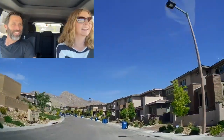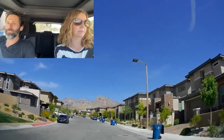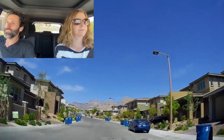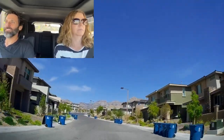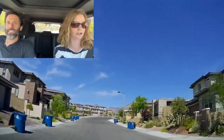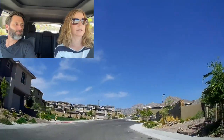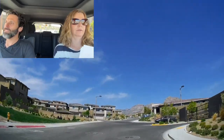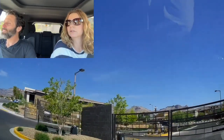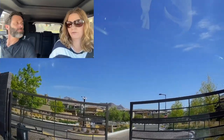All right, next is going to be Bristol Vale by KB Homes. I've sold a handful of homes in this community as well. Gray Cliff. All right, so Bristol Vale had two different collections. How many floor plans did they have? They had 5 and 7, so that's 12. They had 12 different floor plans to choose from.